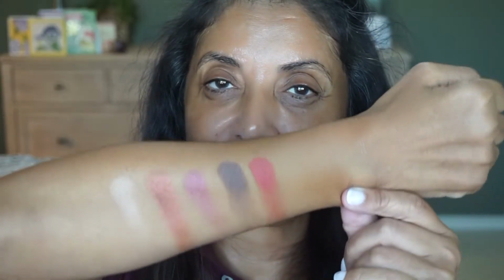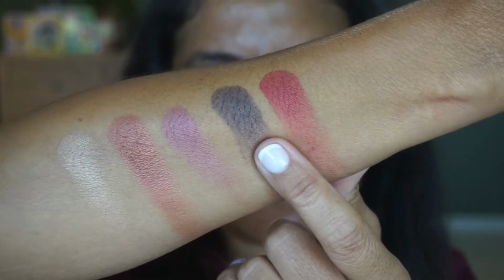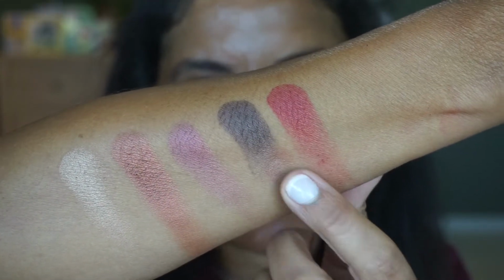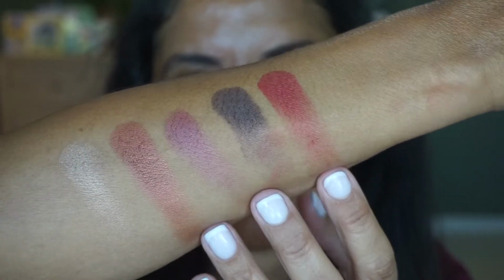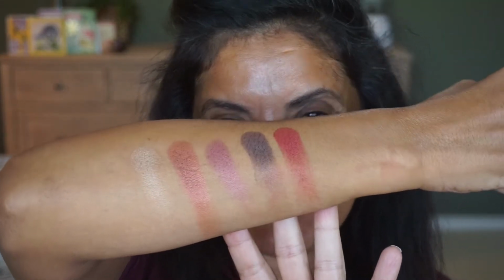Now, I would say that they all do have a satin finish. Maybe this dark brown one has a little bit more of a matte finish, but pretty much I think they all do have that satin finish there. Well, maybe I could try to do all shades in this look. I just couldn't do it with Mirror Mirror because I thought it would be just too much color, but we'll see about this one. But it is very pretty though.